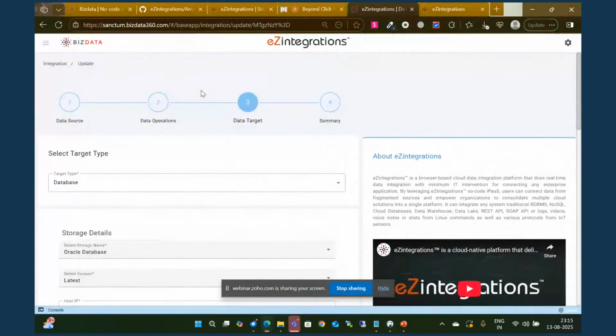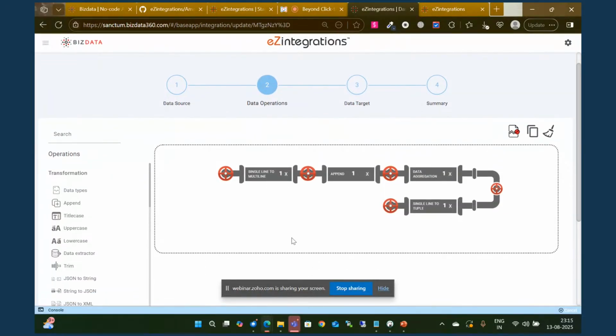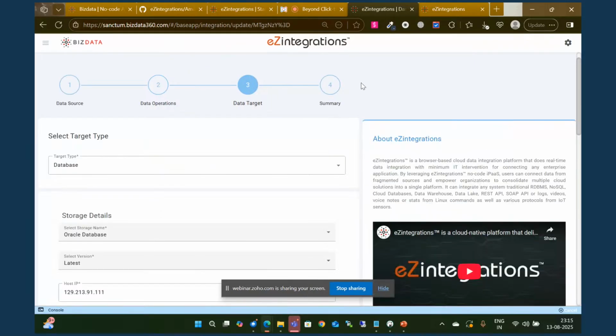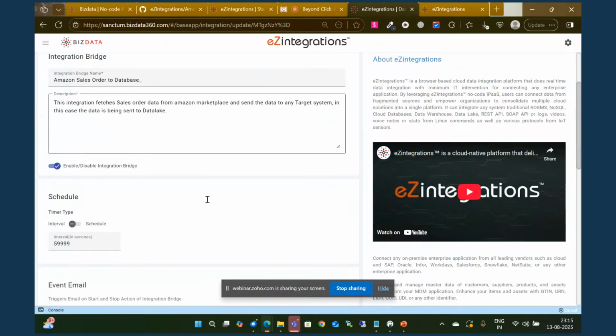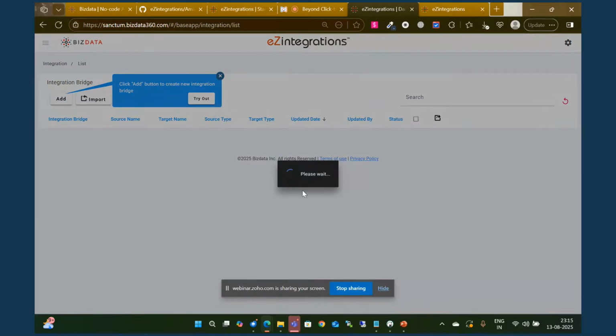So data operation is step 2, which I didn't focus on, because this is where we do the mapping. If you are sending it to a database, you do the mapping as per the database. And if you are sending it to, let's say, an ERP, it can be SAP, or it can be Ecomatic, or anything like that. In that case, you do the mapping as per the ERP. You don't need to take care of that, because there's already a pre-configured template where you just need to put your source credential, put your target credential, and you're done.